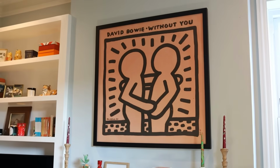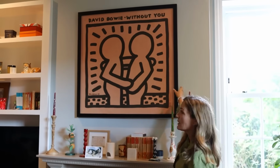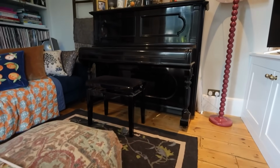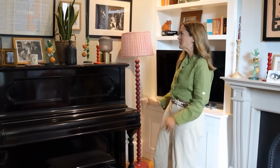And then art in here, I guess, is quite a big thing. We absolutely love Keith Haring, and this is a blow up of a David Bowie record cover. So we did that ourselves and had that printed. There's a lot of music stuff in here. This piano is my husband's pride and joy. He loves it. Moving this was an entire operation that we apparently needed specialists for, so I don't know.